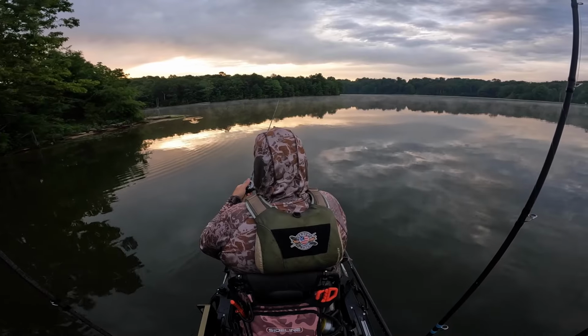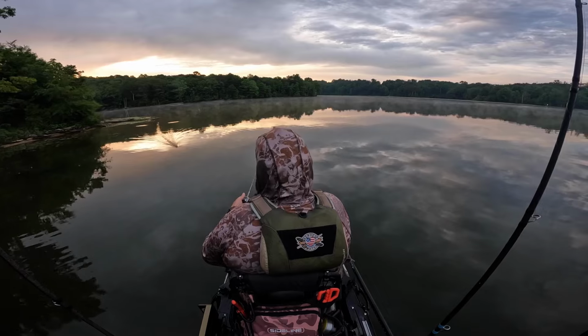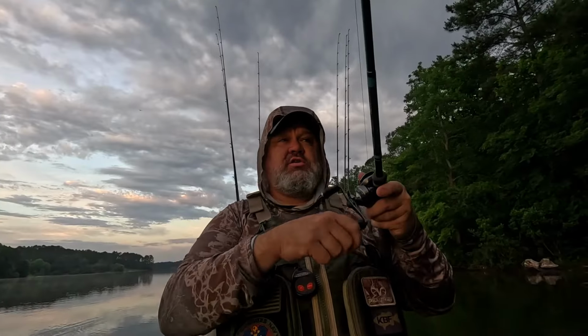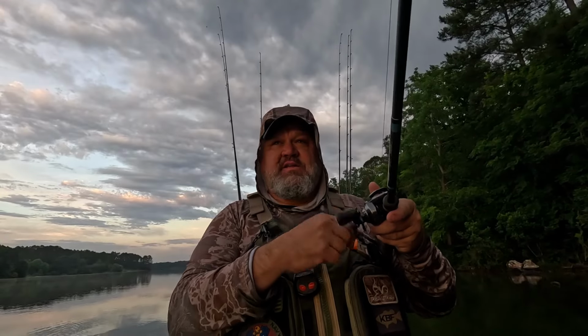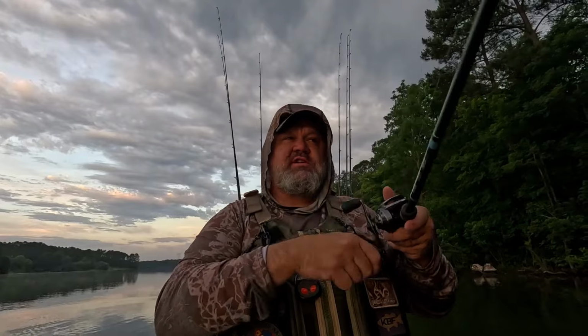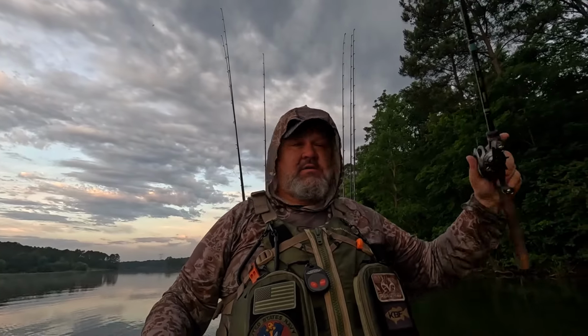Just like I make those 45 degree presentations, you also don't want your presentation directly in line with your boat, because when the fish blows up and you set the hook, the boat is designed to be the most efficient in that range right there. And so it's going to go at the fish as the fish is coming at you. And then look at that, that guy just came along and slurped it.